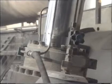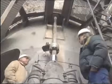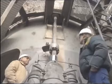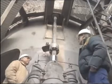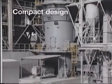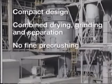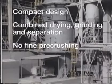Design improvements based on many years of operating experience ensure that the new generation of Atox mills is second to none in terms of efficiency, reliability and ease of maintenance. A compact design, combining drying, grinding and separation in one unit. The very large diameter of the rollers means that the Atox mill can handle very coarse feed without the need for fine pre-crushing.